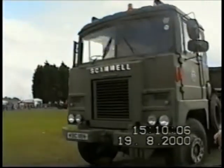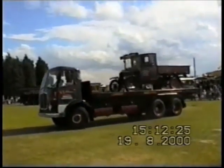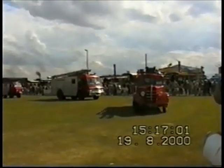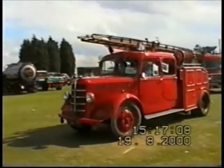1030. The Bedford, 48 Bedford, owned by Mr. Burr. 1958, owned by Mr. Thompson. Lovely piece of kit. These were used a lot by the army as well, of course. 1193, the Dodge, 86 Dodge, Mr. Stewart from Sheffield.